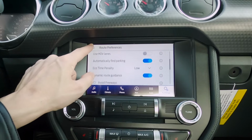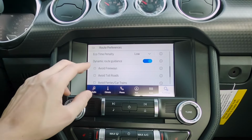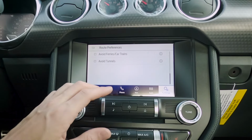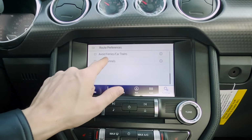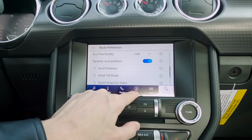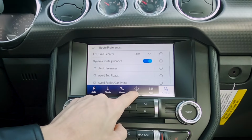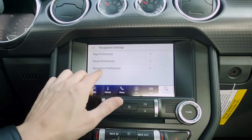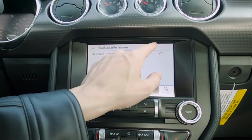We can look at HOV lanes, dynamic route guidance, and a number of other things. So things such as like avoiding freeways and toll roads. So if you don't like to go on toll roads, things like that, you can select that. And when you do a navigation through the factory navigation, it's automatically going to update it based off of whatever your preferences are there. Last one is going to be our nav preferences, so our guidance prompts.